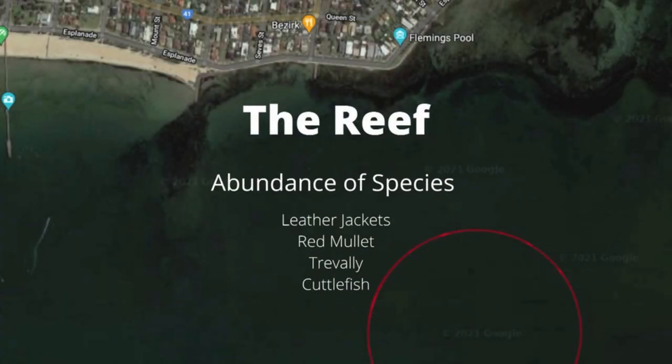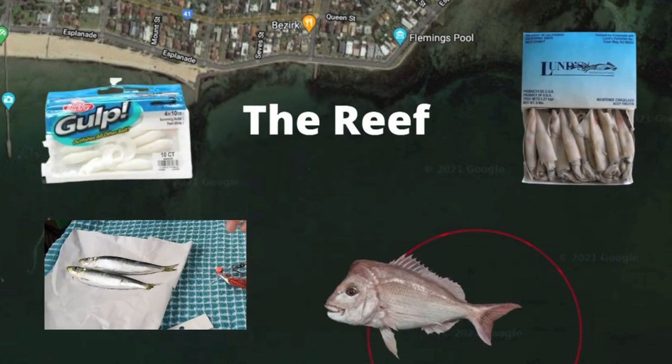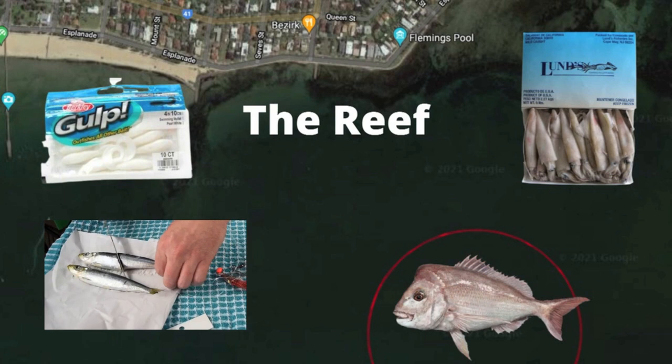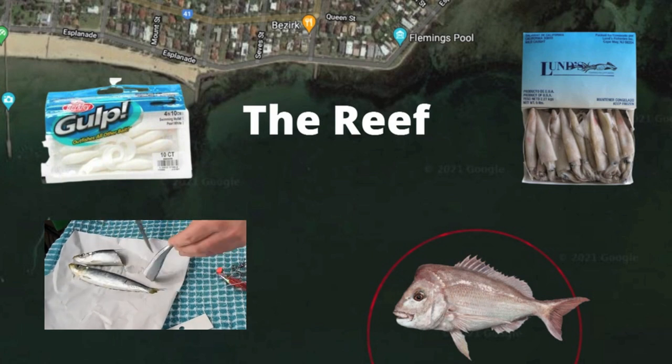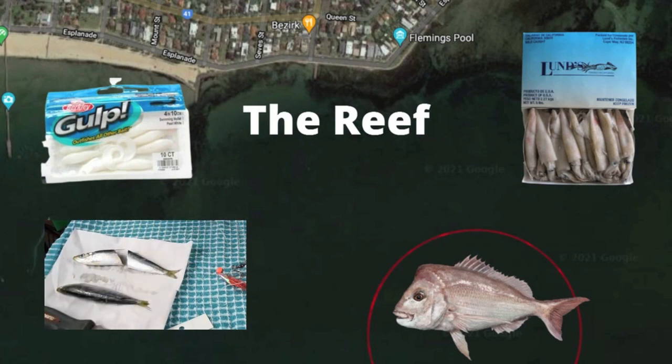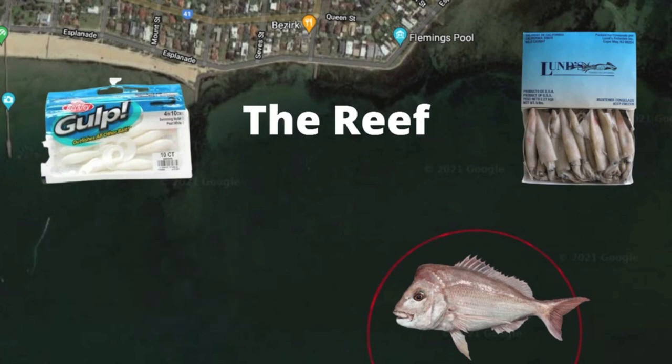Okay, the main reef at Miller's Road is made up of an abundance of species from leather jackets, red mullet, trevally, cuttlefish, squid. Basically every species around the area is in this spot. However, the main target for most anglers is snapper. Again, fresh pilchards is the best bait for this area. About a size 5-0 twin snelled hook rig is usually best. Any white soft plastic usually does pretty well through here, and I love to use the grubs.